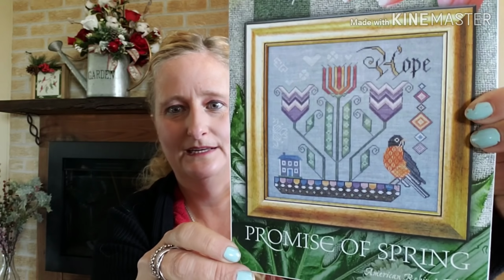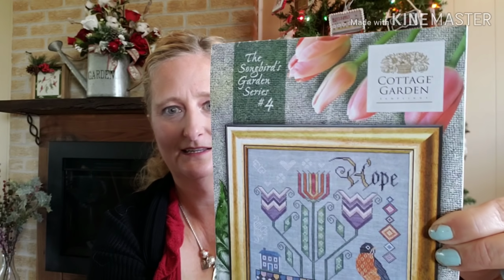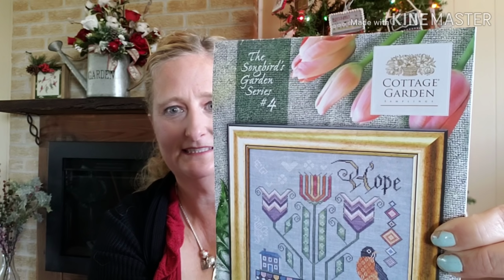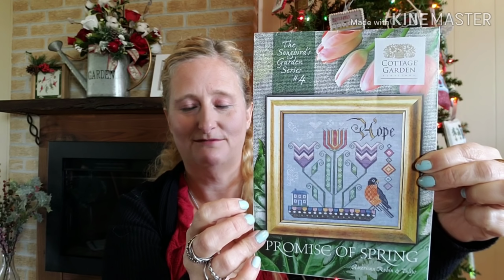All right, so the next pattern, Promise of Spring. Look how pretty that is. Cottage Garden. And this is the Songbird series. I have all five of them. And this one is the one I wanted to start first. Of course, I'm stitching spring stuff in winter. I'm not a winter person, but I only put a couple of motifs in last night, and I am stitching this on 32 count Spellbook by Color and Cotton.